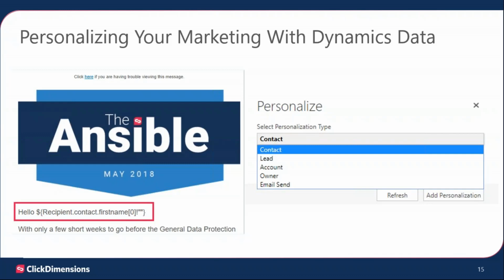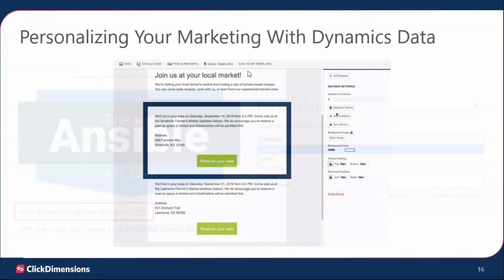Maybe simply just greeting them by their first name instead of hi customer, could go a long way with your base. Also, it could be anything that you hold. So maybe you're pulling in renewal dates, what products they've purchased. Maybe you're sending an email from someone's account manager and you want to put their custom account manager signature at the bottom. Tons of ways that you can do this to make people feel like you're targeting this email just for them, when really you're sending it to a mass list because we need to save time.